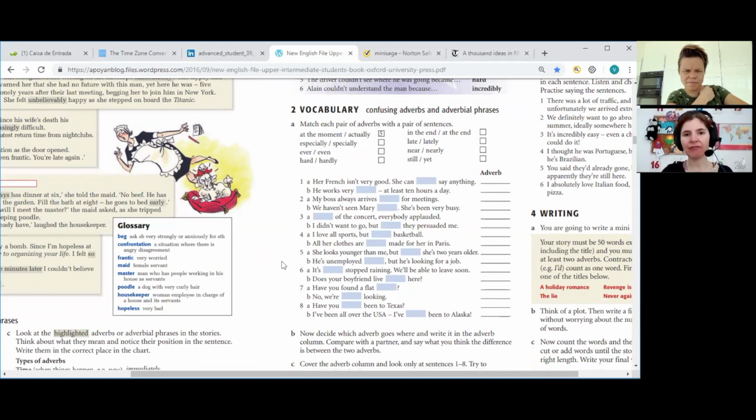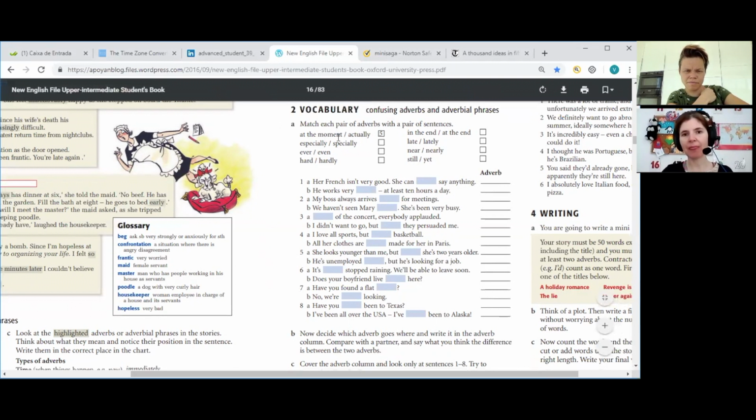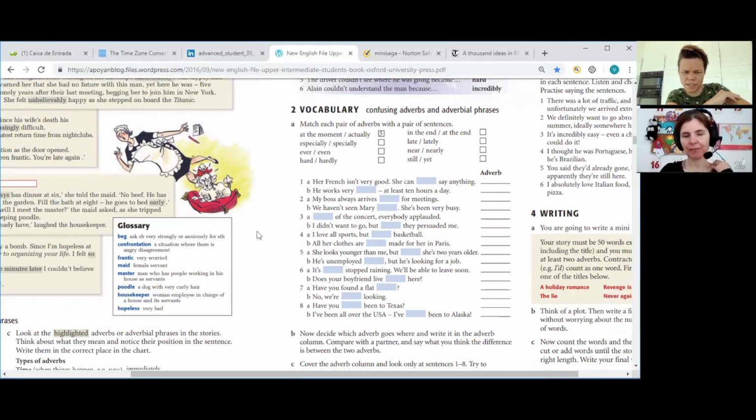We can start with number 5, because we already have this as an example, at the moment and actually. She looks younger than me, but actually she's 2 years older. He's unemployed at the moment, but he's looking for a job. I think that in some languages, when you say it in your own language, it has a similar word, which makes people think it means now. But of course, it doesn't. It means in reality. So she looks younger than me, but in reality, she's 2 years older. And that's what we mean by actually.